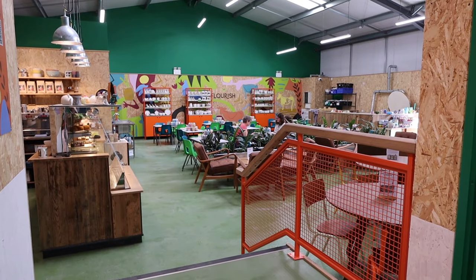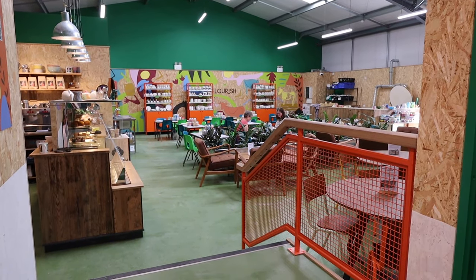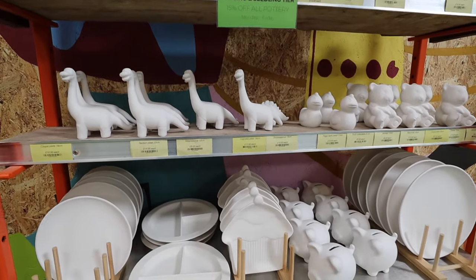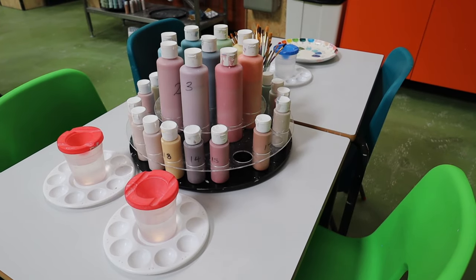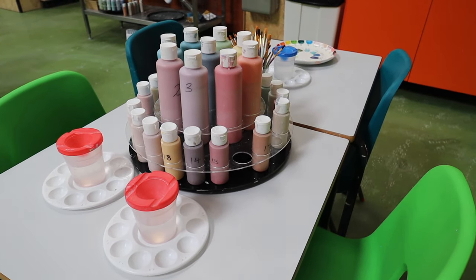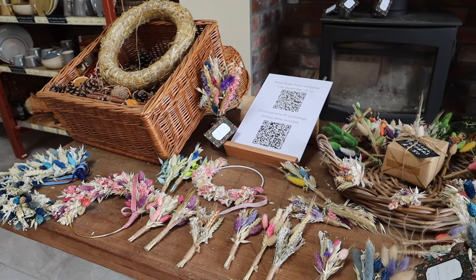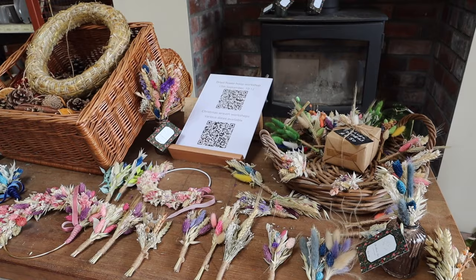If you've got a little more time, why not take the family for some pottery painting in the purpose-built studio and make your own colourful creations? Flourish also offer events and workshops, such as soy candles, stained glass and jewellery making, and artisan craft markets.